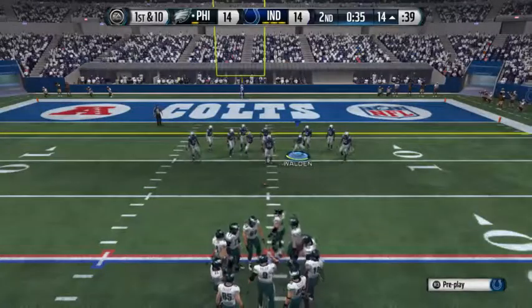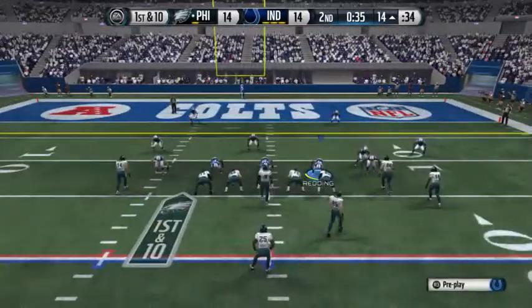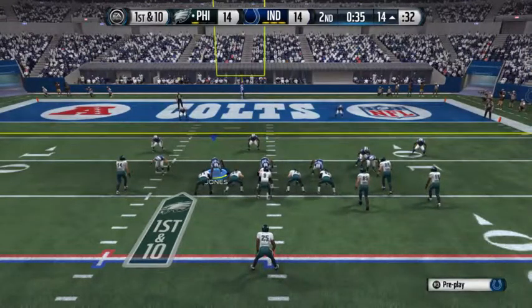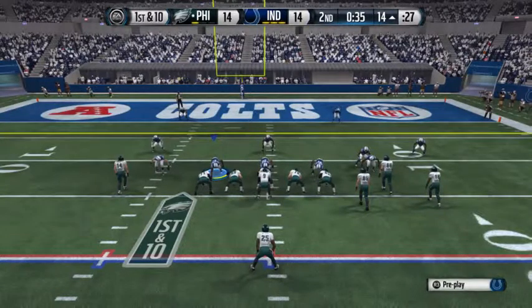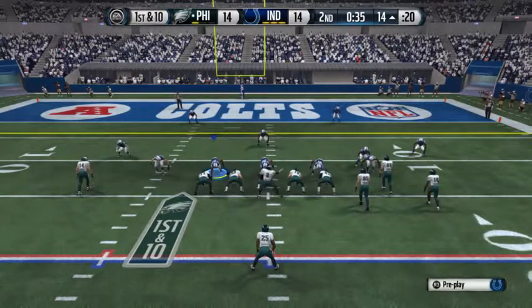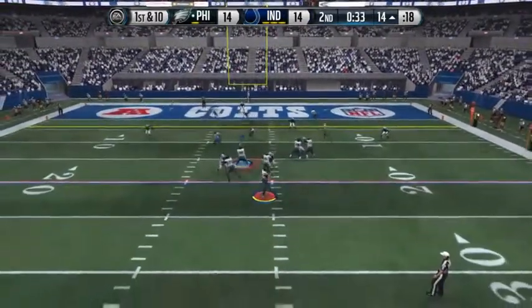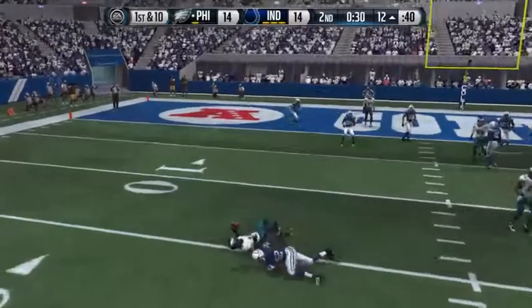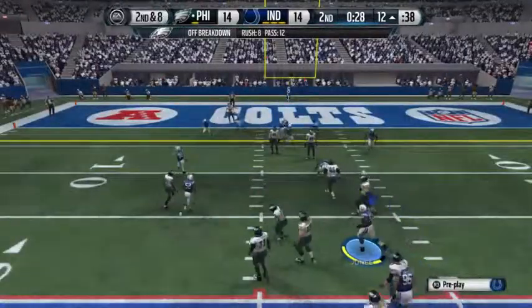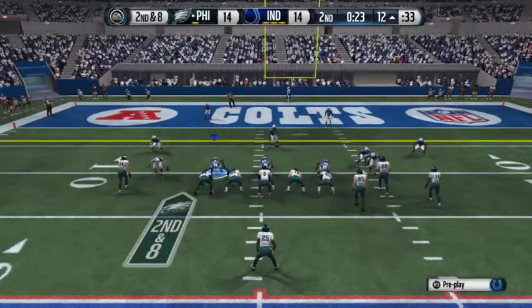First down here after the completion. LeSean McCoy is in the backfield. 13. Wide receivers stacked up on this play. Now first and 10. Jackson that time in on the tackle. The pass play picks up only two. So now it's second down and 8 following the completion.